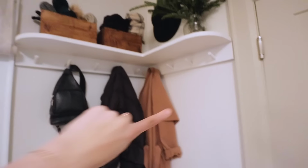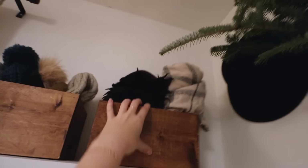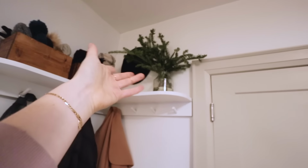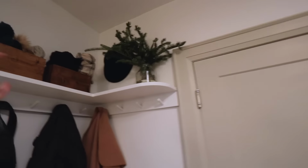Here's the quick tour. Coats, etc. I did hats in this one and scarves in this one. Obviously it's Christmassy time, so I have some pine there, but if it wasn't Christmas, I would do like a plant or flowers or just maybe nothing.